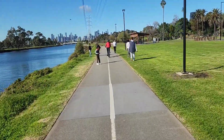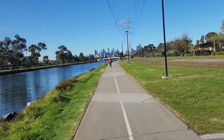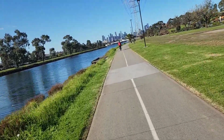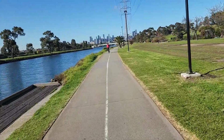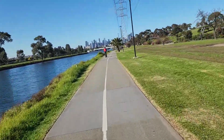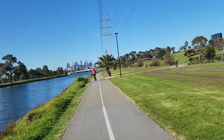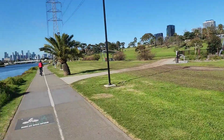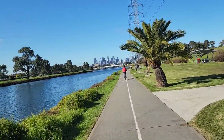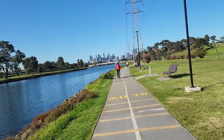Bit of indecision there. Heading down to Station Pier from Maribyrnong today. Way up to the lookout, Sandridge lookout. It's a bit of a gravel track from Port Melbourne up to the lookout there, but it's good views. Passing Footscray Park, Melbourne City ahead of us. Took a ride through to get to Station Pier.